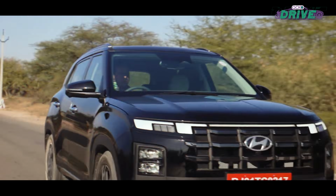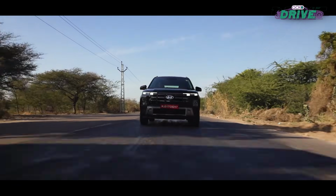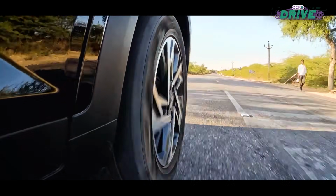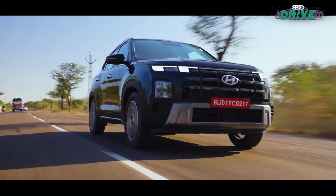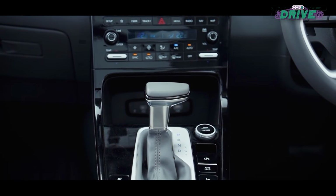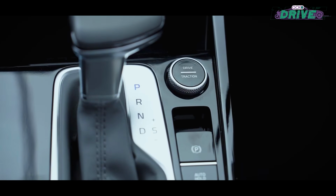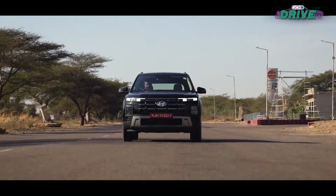The sheer variety in the Creta not only ends with the number of engines on offer, you also have a wide range of gearboxes to choose from. The 6-speed manual is available with the petrol, the diesel and the turbo petrol. When it comes to the automatics, that's where the variety in the Creta shines. The petrol gets a CVT, the diesel a 6-speed torque converter, while the turbo petrol gets a 7-speed dual clutch automatic.